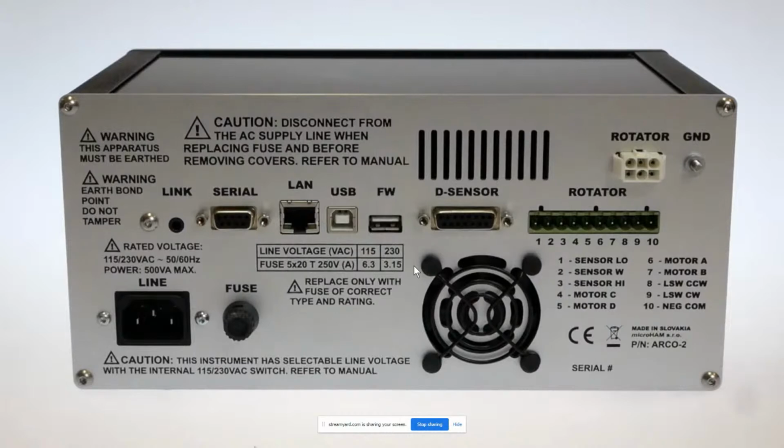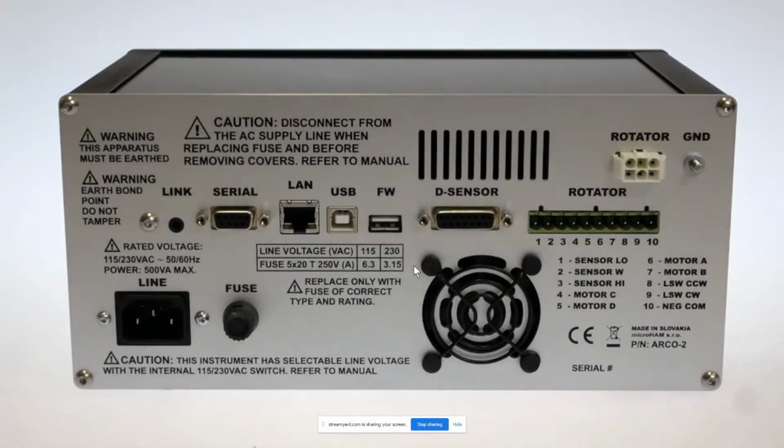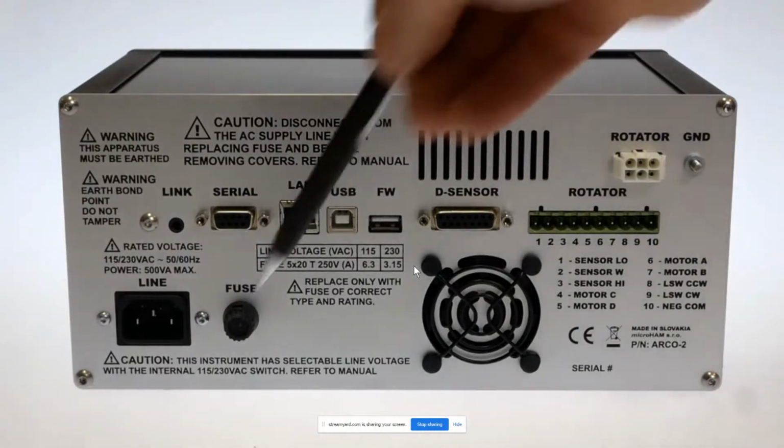So in the upper right, you see the connection for the Yaesu rotator. There are pigtails available for the ham rotators, as you said. You have the LAN interface. You can hook it up to USB.